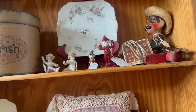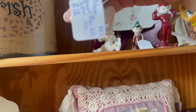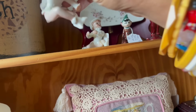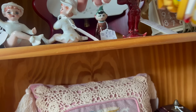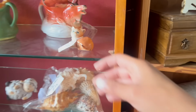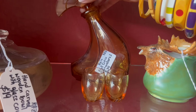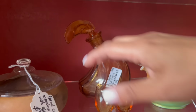And here we have a shelf of elves. These are fantastic. Vintage ceramic pixie elf, Japan 1950s, $12. That one's repaired. This is USA Pottery, USA Pottery. Super fun. Not sure if I'm in a $12 elf mood today. This is really interesting. Look at this. It's a really unique shape to it.